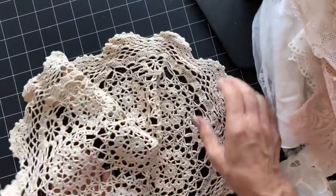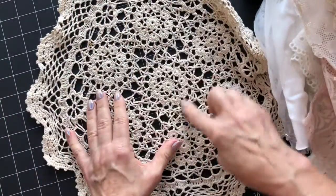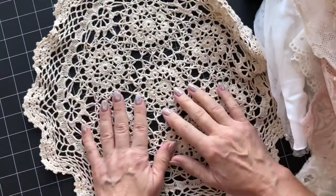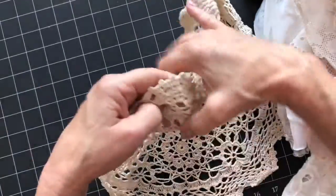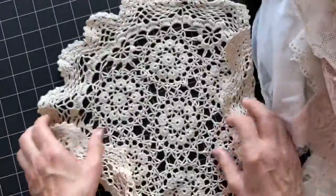And this I got because I can do so much with it. I can cut these out for flowers and stuff. And then this I can put on the side of the journal pages. It's just a lot of things I can do with it.